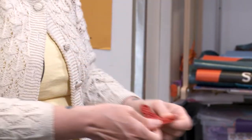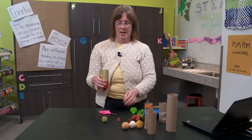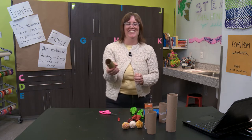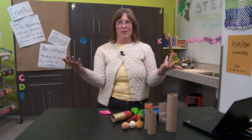Then you take the balloon and you stretch it over the cardboard tube. And then you put a pom-pom inside. And then you pull it back and you let it go. We have our pom-pom launcher or a rocket launcher.